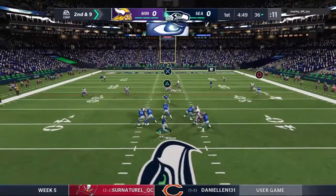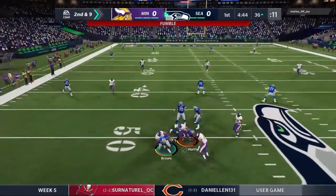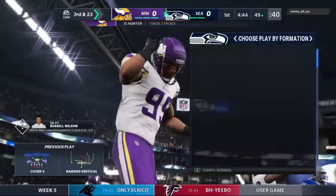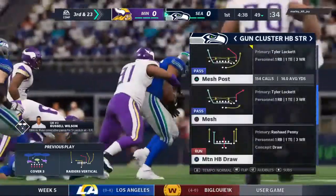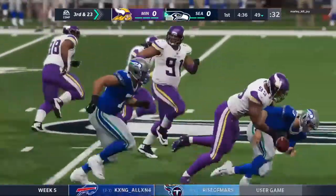On 2nd and 9, Wilson. Wilson hit. It's loose. It's out. Fumble. Able to fall on it, but look where they recovered it. That's a big loss. A lot of bad news on that play for them, wasn't there? Lost the football, lost a lot of yardage, but I think the good news outweighs it. Able to retain possession. That was big for them.